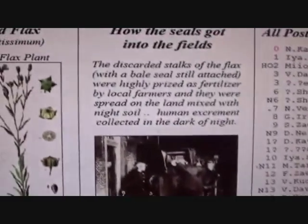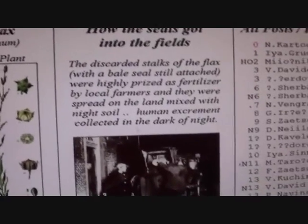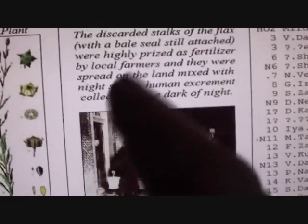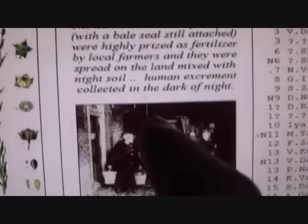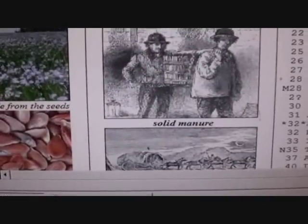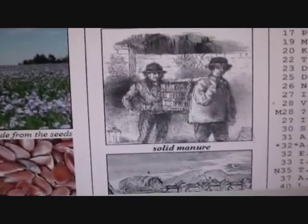And I'll leave you with how they got onto the fields. They were good fertiliser, was the old flax stalks, so they mixed them with human excrement, which was collected at night and used as manure. And it's true.